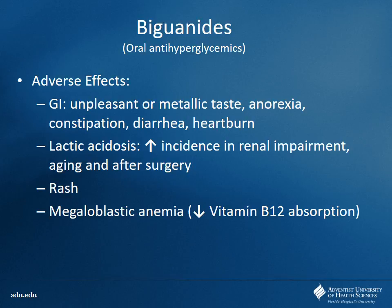The biggest side effects you're going to see with the biguanides is the GI effects. So you can have an unpleasant metallic taste. You will see nausea, vomiting, diarrhea associated with this one. So be aware of that.